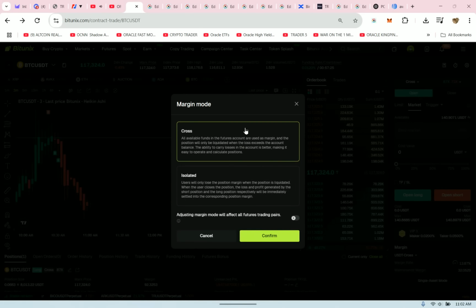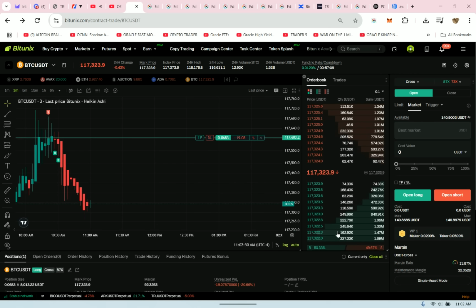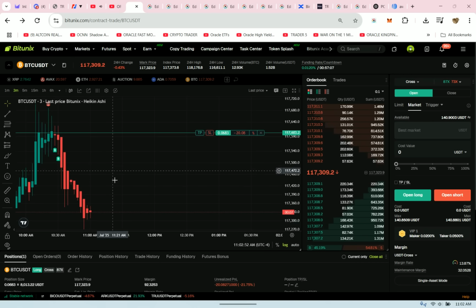Here's where you choose between cross and isolated. Isolated means you only lose what's in the trade, but you got a tight gap between you and liquidation. Most likely you'll be taken out. We don't use stop losses. We use cross. So if you've learned from this and it's helped you, tell me down below.